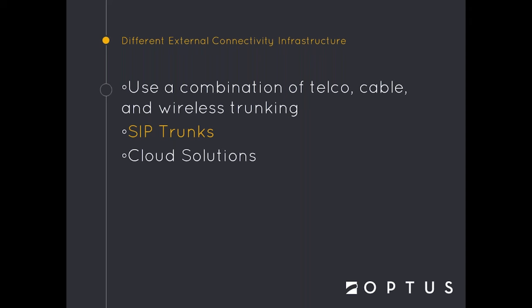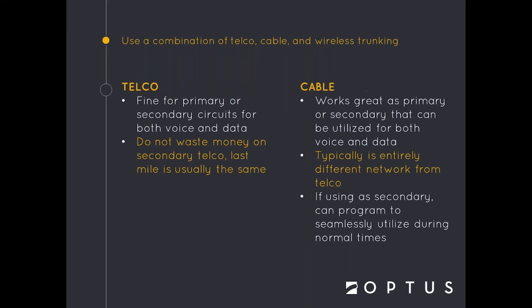And then cloud solutions. Again, we'll talk a little bit more in a minute, but having things out there in the cloud, there's often carrier-grade applications that have multiple data centers and fail over. And you don't necessarily have to be at the office to have those work for you.